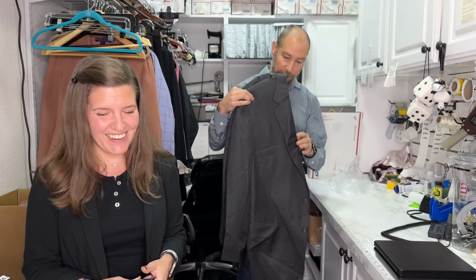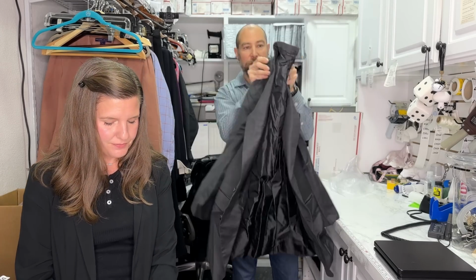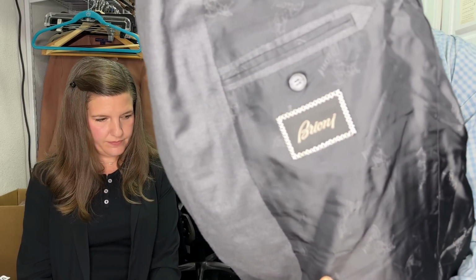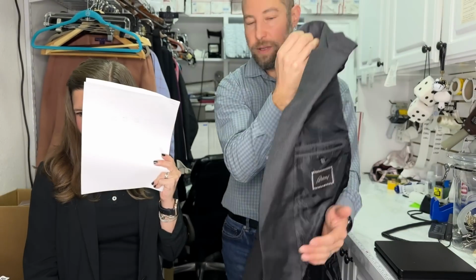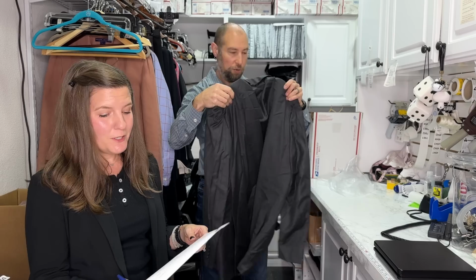Speaking of things that we love, this brand that sold. And speaking of high quality, this is a super, super nice men's sport coat from Brioni. If you don't know Brioni, you really need to. It's super high-end Italian and very expensive. This is something we would consider paying up for. For sure. We did not.